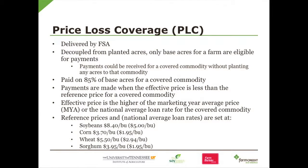It's paid on 85% of your base acres for each covered commodity, so you could choose to enroll soybeans in PLC, and you could choose to enroll corn in ARC individual. So it's a commodity-by-commodity basis for each individual farm. Payments are made when the effective price is less than the reference price for each covered commodity. The effective price is the higher of the marketing year average price or the national average loan rate for the covered commodity. You can see the reference prices: soybeans $8.40, corn $3.70, wheat $5.50, and sorghum $3.95.